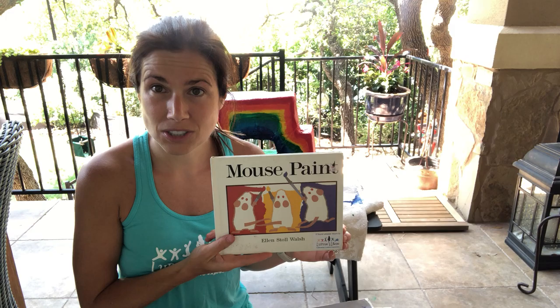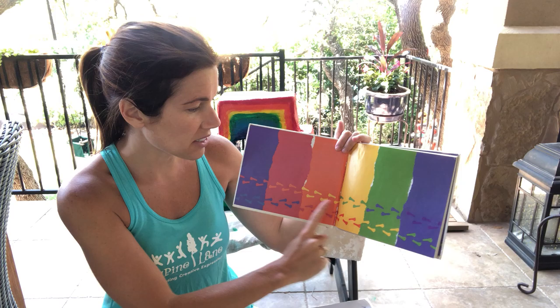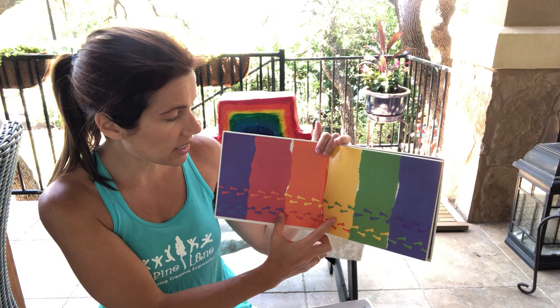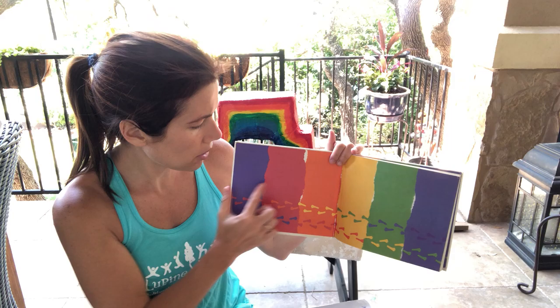This is by Ellen Stoll Walsh. And look, we have the primary colors and the secondary colors. Red, blue, and yellow are the primary colors, and purple, orange, and green are secondary colors. And we know that because yellow and red make orange, blue and yellow make green, and red and blue make purple. All right, here we go, Mouse Paint.